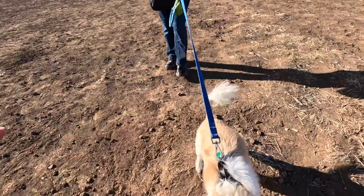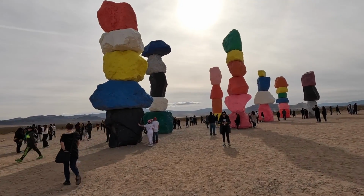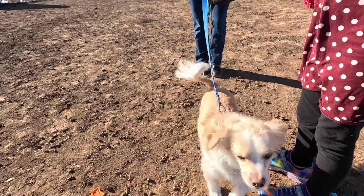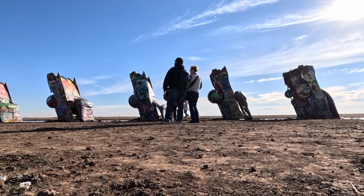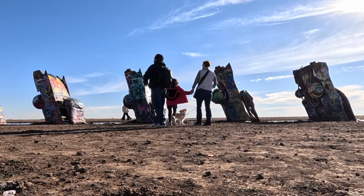So Falcor, this is his second roadside attraction. He saw the Seven Magic Mountains in Las Vegas, and now here in Texas, Cadillac Ranch. Falcor, you're probably the most traveled dog, and this is only your second trip. That was kind of funny, driving by, and you're like, what's that? I'm like, Cadillac Ranch? You're like, we gotta go! Yeah, it's a little bit of a turn that we had to do.